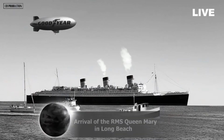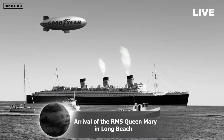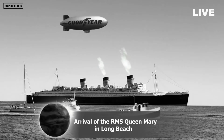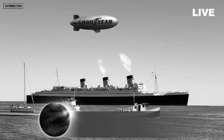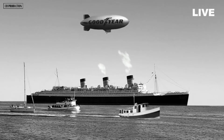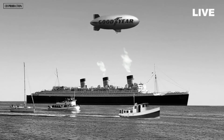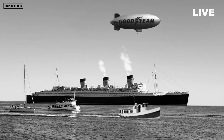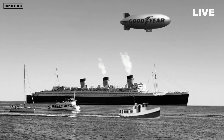What a historic day. One of the finest ocean liners ever built, the RMS Queen Mary, steams into Long Beach Harbor. She is greeted by hundreds of thousands of spectators on the shore and thousands of small boats on the water. After crossing the Atlantic 1,001 times, she is now arriving at her last and final port.